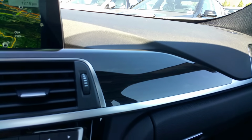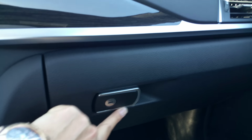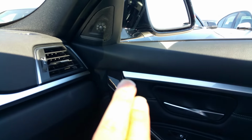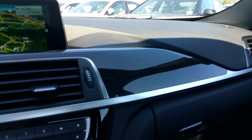Also, we got the new fine line anthracite wood trim is standard. There's your glove box, definitely a lot of space. But you can see all the nice finishes they've done. Also, one thing with the trim here now, it runs all the way across through the doors, all the way back. So same type of trim that you'll have on the dash will run through the doors. The anthracite headliner gives it that nice sporty trim.